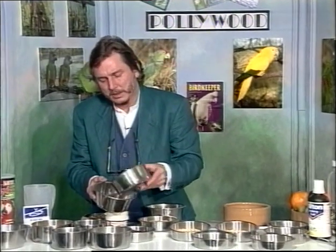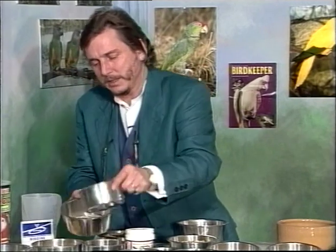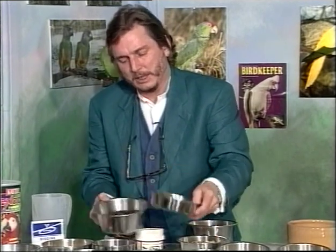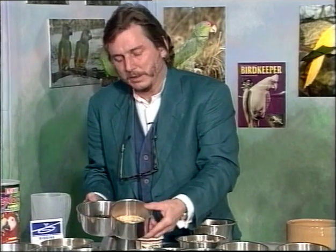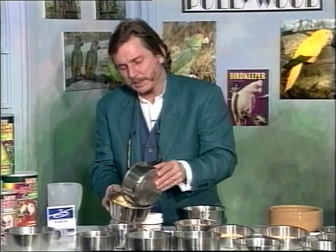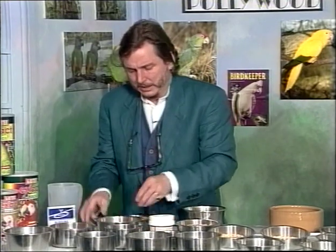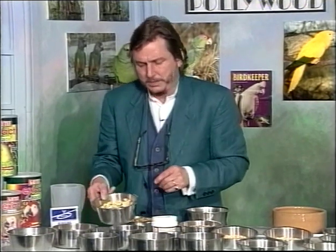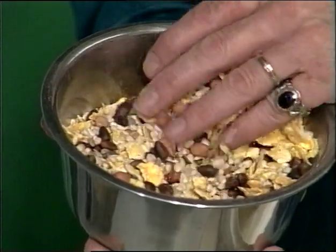Now, that's the basic component of the seed diet, and what we actually do with that is we put one part of the sunflower, two parts of the safflower, a half a part of the peanuts. We'll take a half part of these pine kernels, which birds particularly like, and half a part of mixed millets. And we'll take a half a part of the flake maize, and we'll put that all in there like that. I'll just give that a little jiggle around. And there we have basically the seed diet suitable for Amazon parrots.